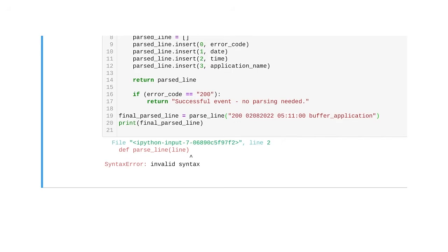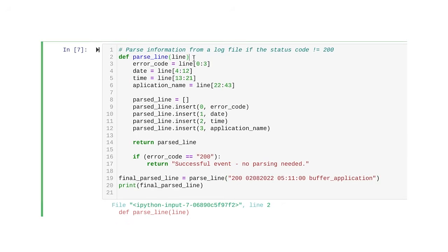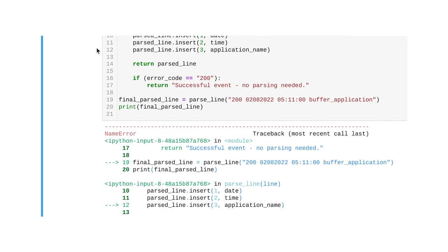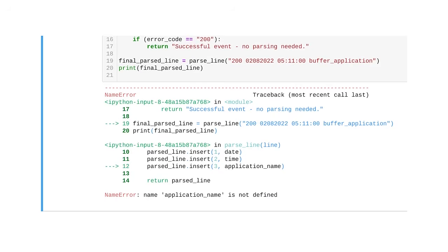So let's scroll to that part of the code. As you might recall, these function headers should end with a colon. Let's go ahead and add that to the code. Now the syntax error should go away. So let's run the code again. So now our syntax error is gone, which is good news.